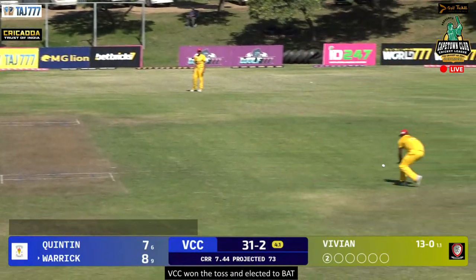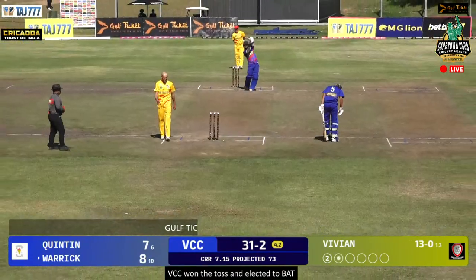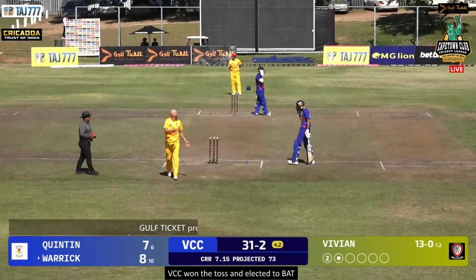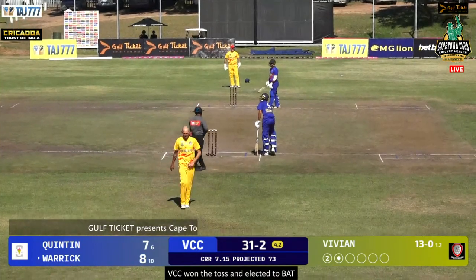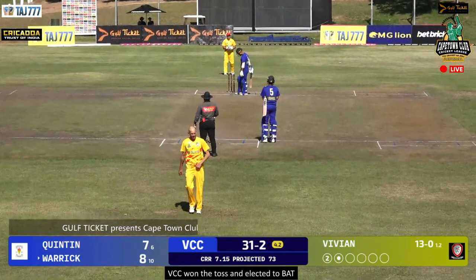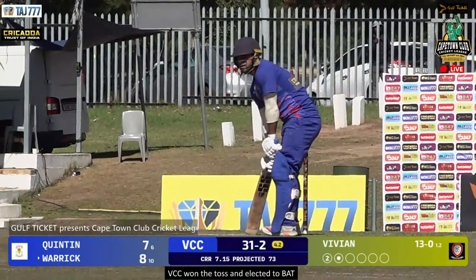He's trying to moose that. He has absolutely tried to moose that. Only ended up going for a dot. You still say they're going all right here, Big Nathan? Not with nine dot balls. Nine dot balls already so far in this innings.